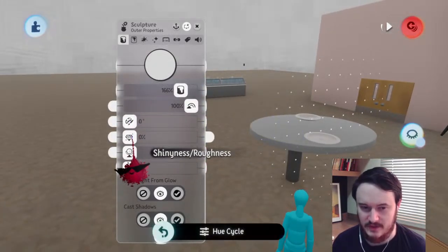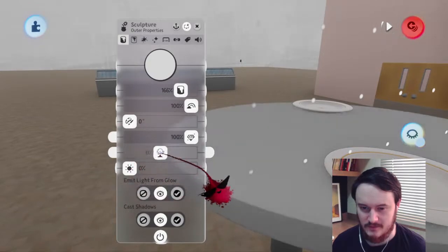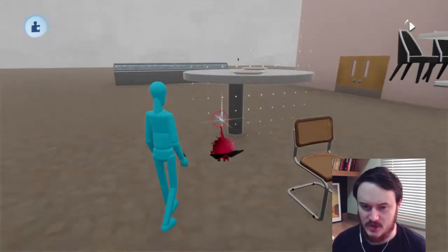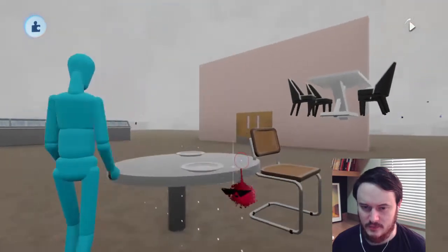It looks so inviting. Make it really rough, a rough table. I'll just leave it default all the way. So I'll use some of these tables, and I think I'll go with these chairs.